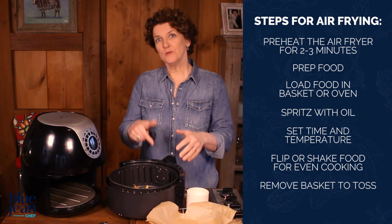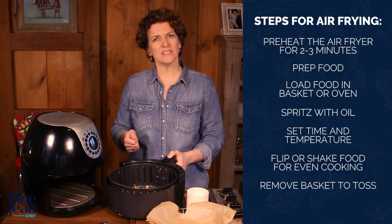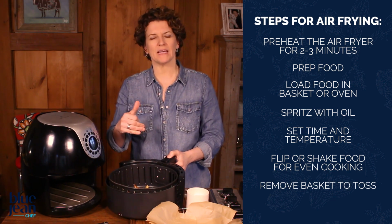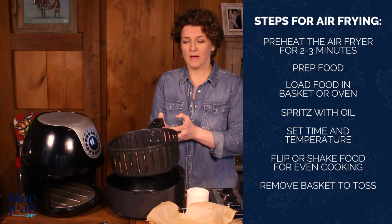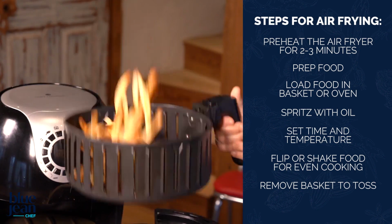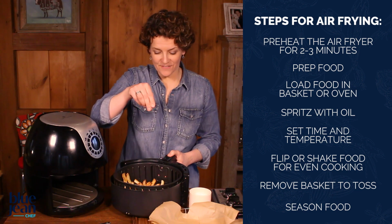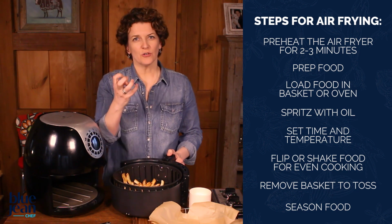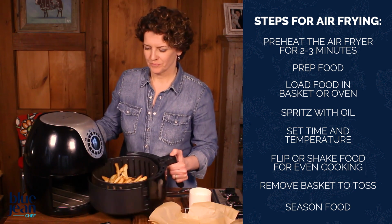Here's a tip. Remove the basket from the drawer. Sometimes the drawer has fat down below, and if you toss everything together, you're just mixing the fat back in with the food. But in this case, it's just a lot easier and lighter to remove the basket and toss the basket of fries by itself without the drawer included. So we're gonna season these fries at the very end of cooking, and that's when they're gonna absorb that salt and really give us the great flavor without compromising the texture.